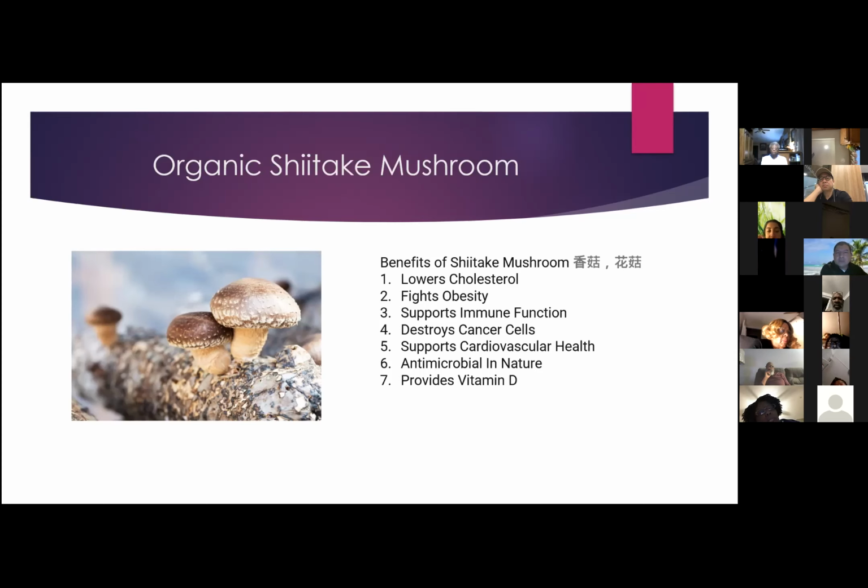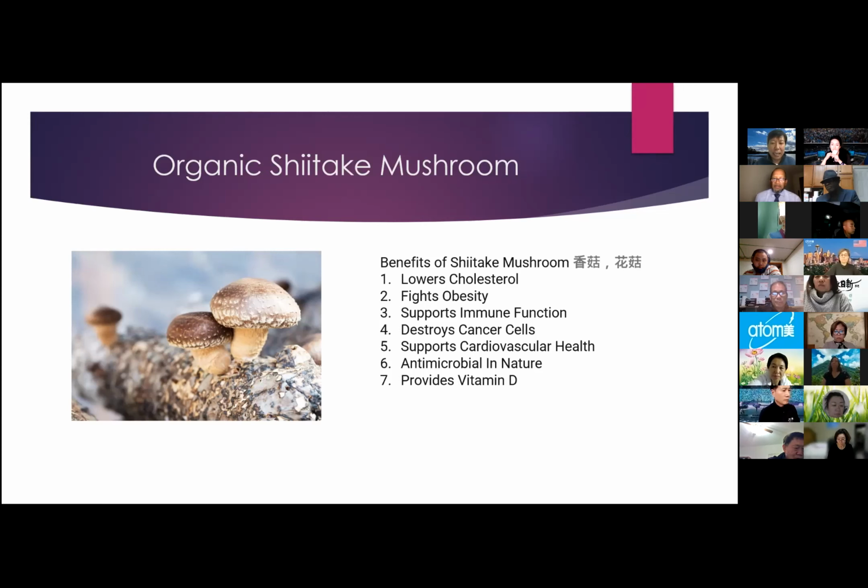So if anybody has high cholesterol and doesn't want to move around and likes to stay home in the winter time and also gets fat, then probably you'd like to recommend Atomy vitamin D because it has everything in it. Okay. So this is the last mushroom. Okay, so I'm done with two products. One is the Manuka honey, and the other one is the shiitake mushroom.